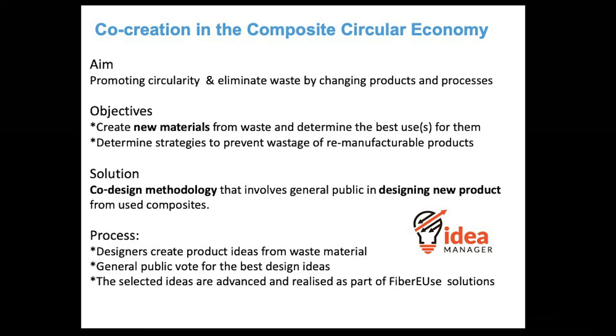And our solution for this is a co-design methodology that involves the general public in designing new products from used components. So the process we're using for this is that designers create product ideas from waste material, waste composite. The general public vote for the best design ideas, and then the selected ideas are advanced and realized as part of our solutions.